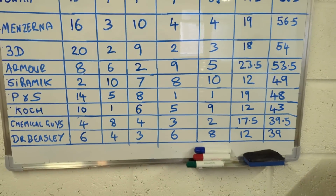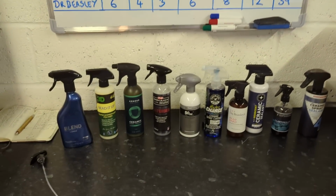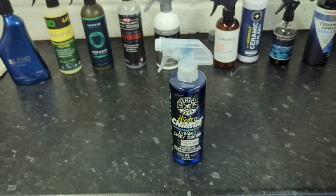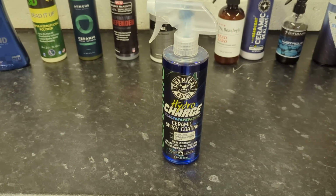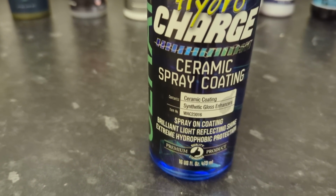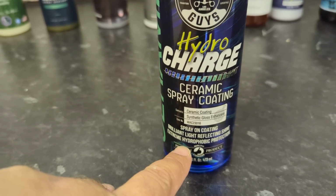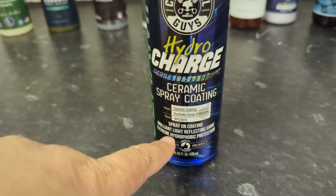And we'll go through and I'll just tell you a little bit about how I see this, by ruling products out. The first one I'd rule out is this Chemical Guys Hydrocharge. Very disappointed with that. Very disappointed. For all the hype and the extreme hydrophobic properties, it's not extremely hydrophobic in my opinion from the testing I did. It's glossy, so I'll give it the brilliant shine. Yeah, it did well on the gloss test. It's not durable though either, and it's very expensive.